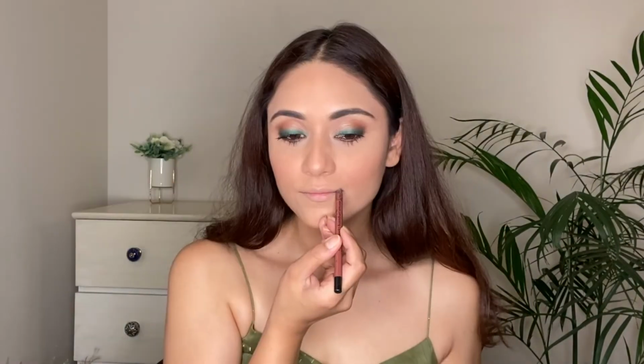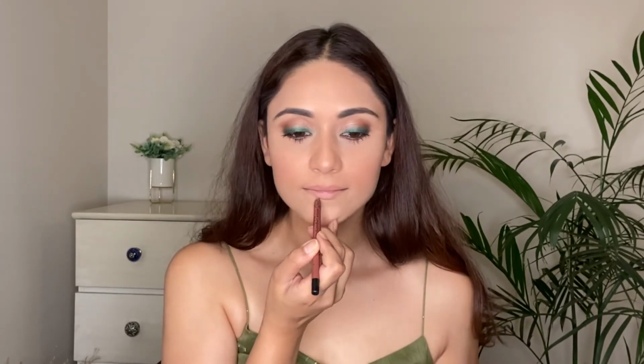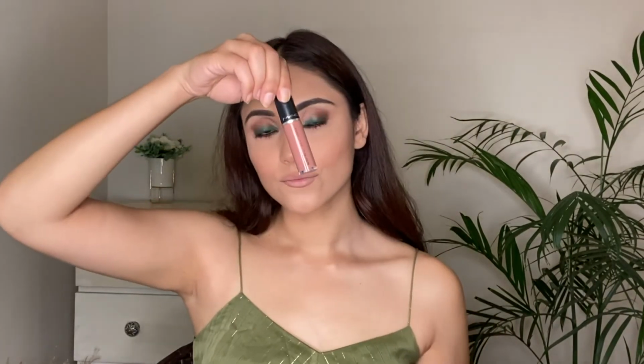Alright, now let's go on to the lip part, and you're gonna love this combination. I'm telling you, I do this all the time when I want to make my lips appear slightly bigger. So what I'm doing is just lining my lips with a lip liner. Now I'm using this liquid lipstick from MAC. The shade is called Burnt Spice. Applying this all over my lips.